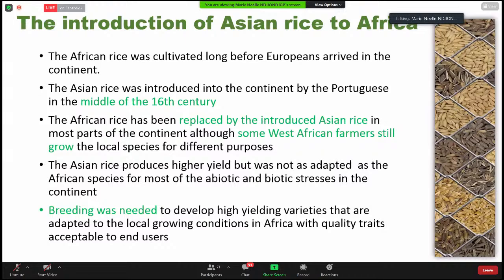And this was done in Africa by the Portuguese in the middle of the 16th century. African rice had been replaced by the introduced Asian rice in most parts of the continent, although some West African farmers still grow the African rice. Asian rice has a high yield, but is susceptible to most of the constraints that we found in Africa.